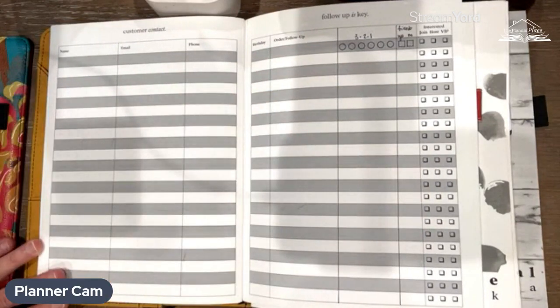What I have learned through all of the things that I've done with my paper planning is to start with one aspect that you want to change. And I will never be the brand ambassador that tells you to get all of the things. The reason is that you're going to get all of the things, you're going to have it in your hand, and you're going to go, I don't know what to do with this, and therefore I'm not going to use any of it.